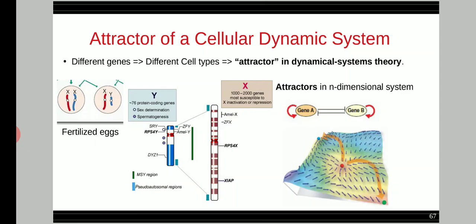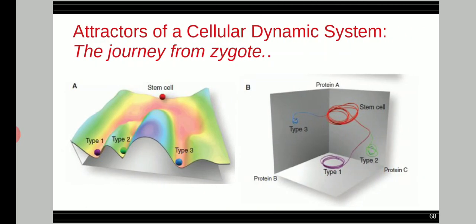Then the DNA coding, this DNA coding, different genes and the different cell types are the attractors in dynamical systems theory. And these are the attractors of a cellular dynamic system. This is called Waddington picture. Type 1, type 2, type 3.